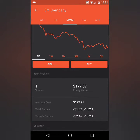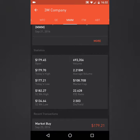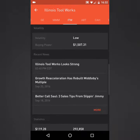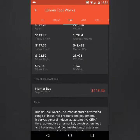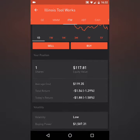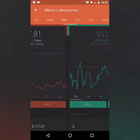3M Company, this is one of my new ones here. I made that one today. Great dividend yield, 2.5%. Going to be playing this one long. Illinois Tool Works, another great dividend aristocrat, 1.867%. Not a great dividend yield, not like those others anyway, but this is one of the dividend aristocrats that have been giving dividends forever.